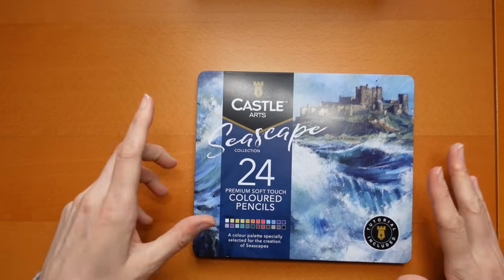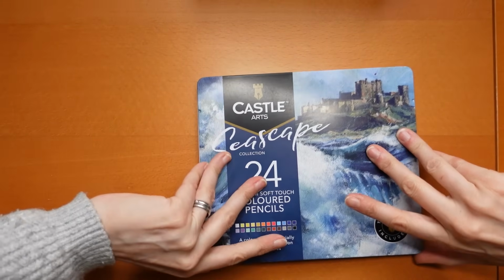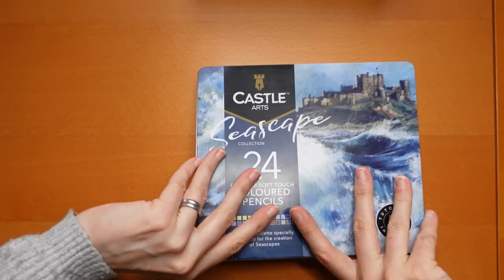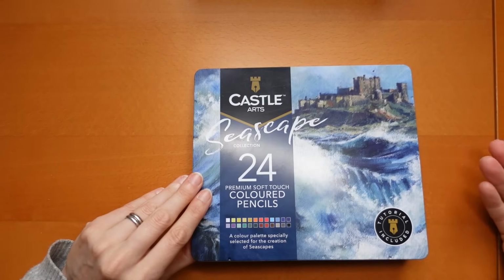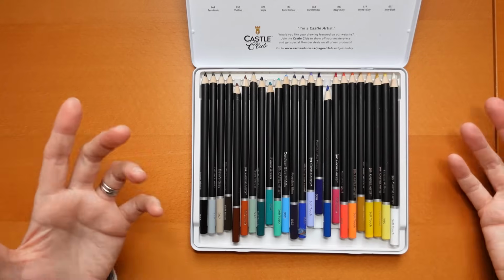Now, I've also got the Seascape set. Now, it's a little bit confusing. They've got lots of smaller sets and bigger sets. And I've put together a sheet on my Ko-fi shop showing you what colours are available in what sets. So if there's specific colours that you particularly like, then you know where to find them.